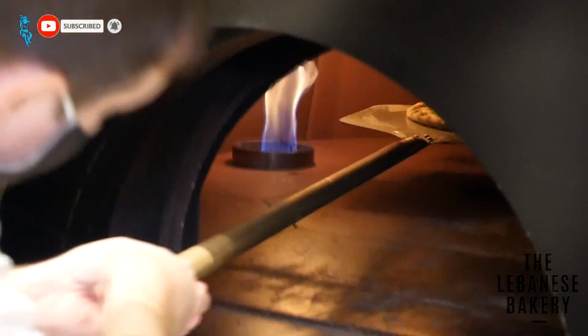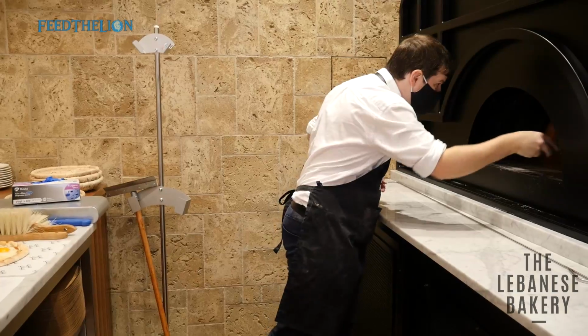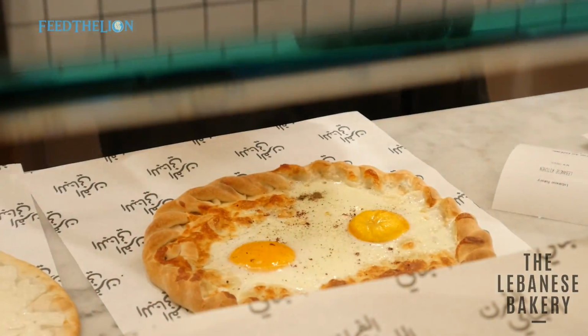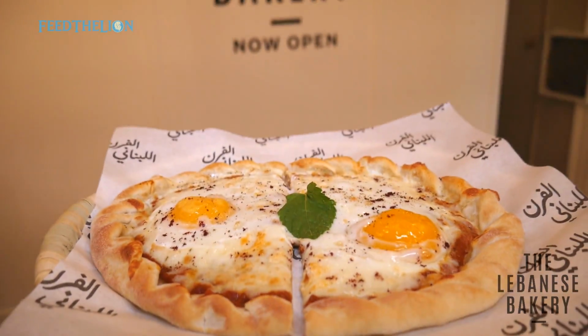It's quite good fun, learning how to use this amazing oven. So it's made with volcanic rock, and it is remarkable. It is very, very good, but you have to learn how to use different points of it. So the baked eggs right now: salt, pepper and sumac, and just 1 mint leaf to finish it off.